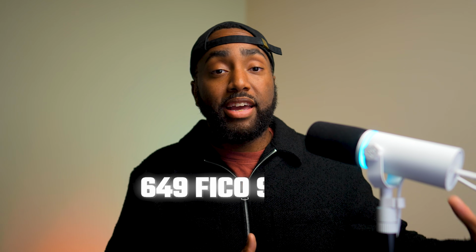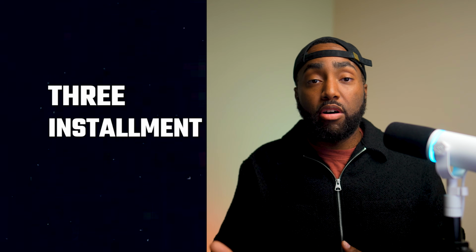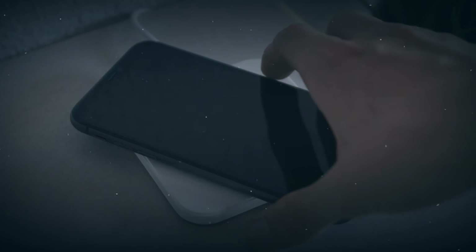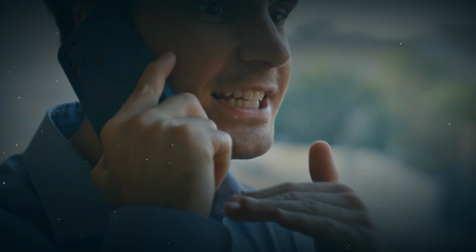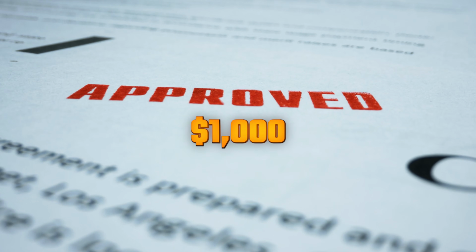Now, this next one breaks all the rules. So this person had a 649 FICO score, a stack of inquiries. You even joked about it as having like 50 inquiries, and they had 12 new accounts, including 3 installment loans and 2 auto loans. On paper, this looked messy, but that didn't stop them. They picked up the phone and told the rep that they wanted their Chase card limit to match their other card limits and made their case. After a few questions and a short hold, the rep came back and said, "You got it." They were approved for a full credit limit increase from $1,000 up to $6,000.